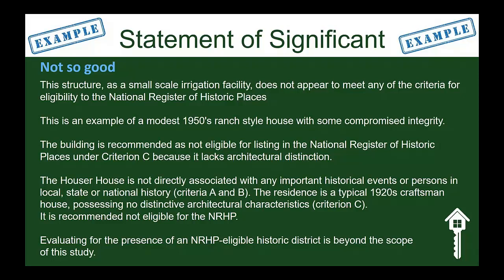The Hauser House is not directly associated with any important events under local, state, or national register criterion A and B. The residence is a typical example of a craftsman, possesses no architectural characteristics. It is recommended not eligible. Well, that's pretty good, but you didn't tell us why it doesn't meet A or B.